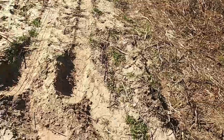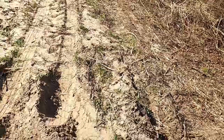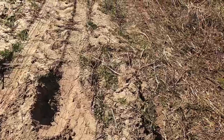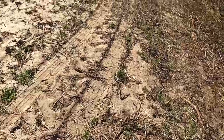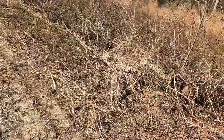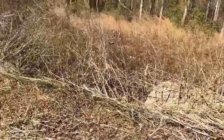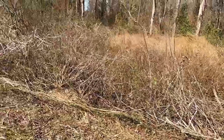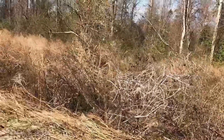You see right there? That right there caused that right there. He hit that stump with his bush hog and it knocked him around. Yeah, I just can't get down in there. It's grown up more than I thought it was going to be.